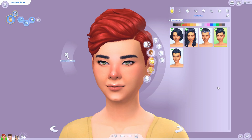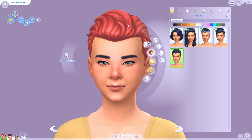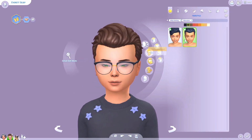And then we have this hair. I think it's really cute. I'm sure it's one that's going to end up getting de-poofed, because I feel like a lot of EA's hairs get de-poofed. But I actually don't really mind this one. It's not bad. And then this is essentially the same hair that little Everett has, but for adults. And then we'll go back to him real quick to see.